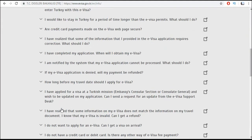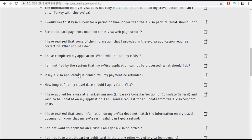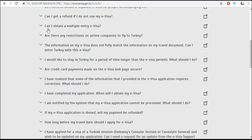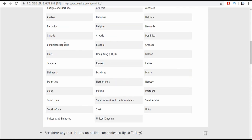What about the price? If you don't know about the price, then you can come here and check it out. How much is an e-visa fee? Alright, so here, depending on the passport and your nationality, it will have a cost. So in the case of Mexicans, because I am from Mexico, we don't have to pay for it, but some other countries have to pay. So it depends on your passport. As well, some other countries can apply for a multiple entry electronic visa. Can I obtain a multiple entry e-visa? So just click here, and if your country is listed here, then that means that automatically you will have the multiple entry visa. For example, we have USA, yes you can. Spain, yes you can. Canada as well.